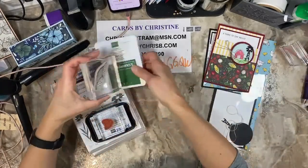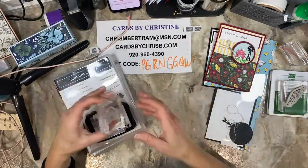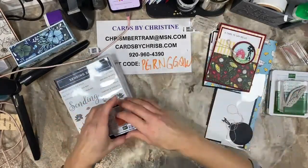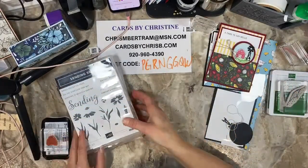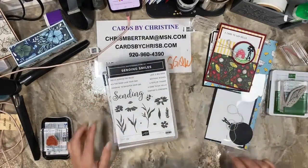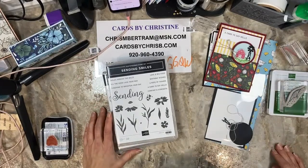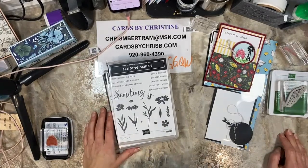So I have the hill of grass, the rolling barn hill is what we were calling it. We need the barn. There is a chicken. The Sending Smiles is what I used for the sentiment at the top. You guys, Chris and I worked on these cards. It feels like we designed these cards in early December, so it's been a while. Yes, it was Dainty Delight.